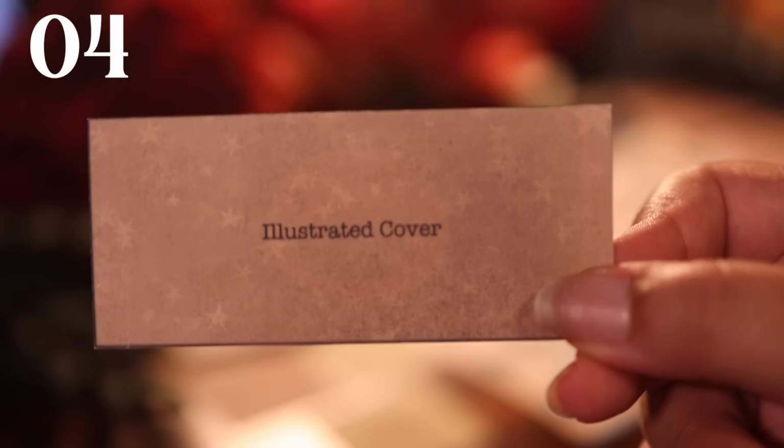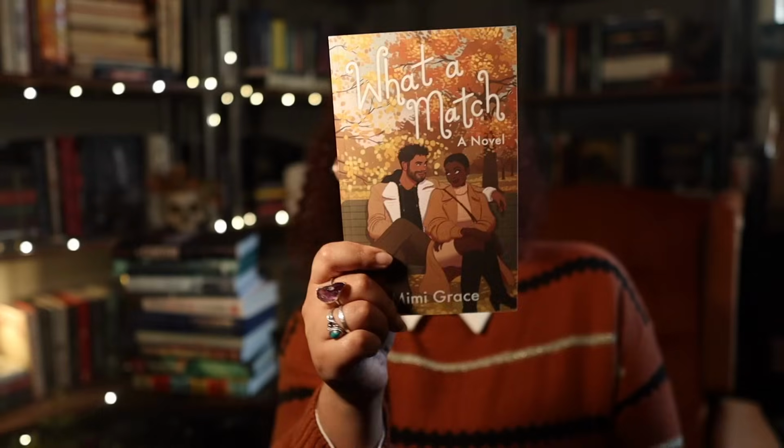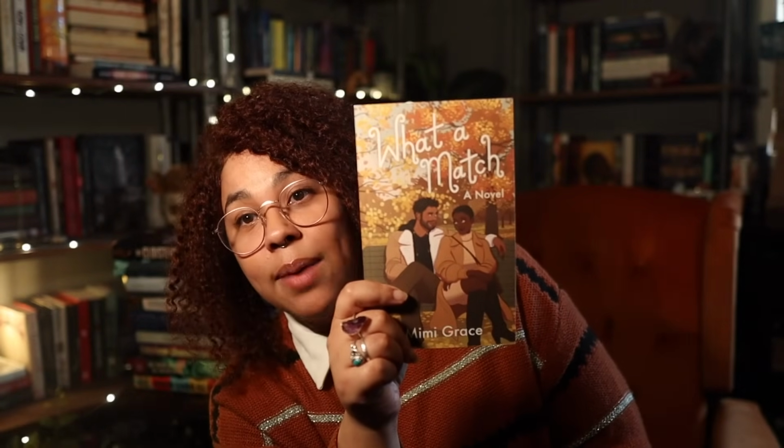An illustrated cover. I love me some pretty juicy illustrated covers, and I decided to go with a fun light one. So I'm going to read What a Match by Mimi Grace, which is a cute romance. Fall vibes. We are still getting those fall vibes in, okay? We have a character who knows what she wants in a man, but the dating scene ain't it. She decides that maybe she needs some professional help to get the man of her dreams, and she hires a matchmaker. And it says, and I quote, "Nothing will distract her from finding the perfect on paper boyfriend, except maybe her brother's grumpy best friend."